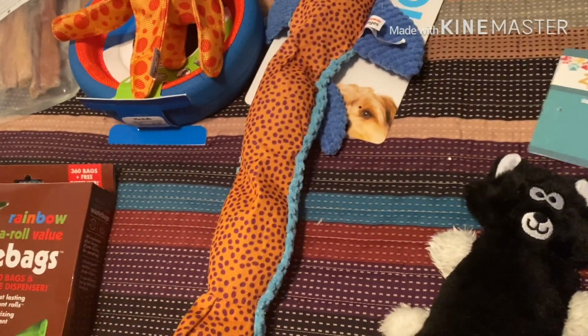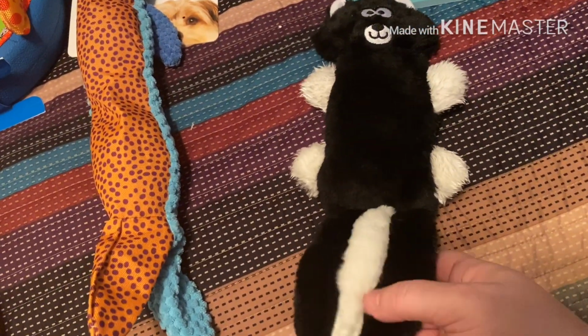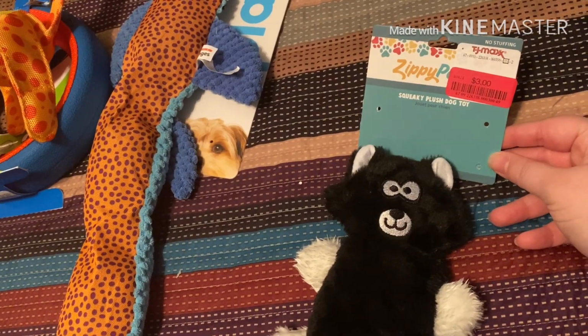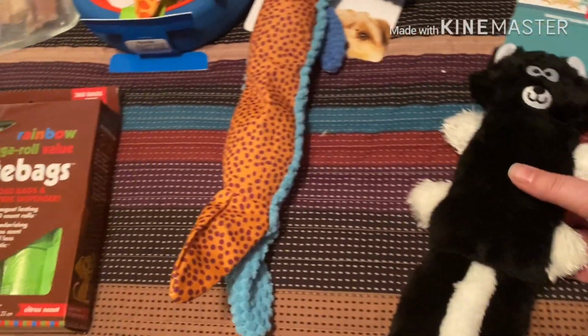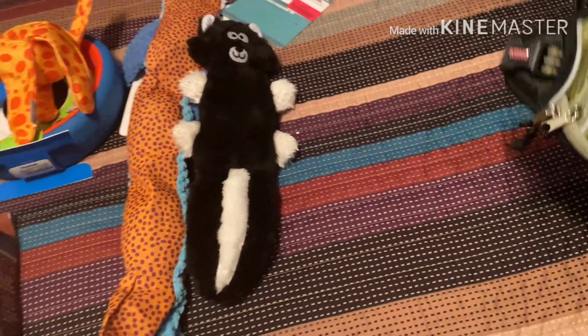Okay. Next up, we got another squeaky toy. And there's also a squeaker in the tail. This was just a cute thing that we picked up, but it was only $3 at TJ Maxx. So, I mean, you can't beat that, especially if she ends up tearing it up over time. You know, $3 is good for a toy.